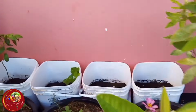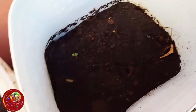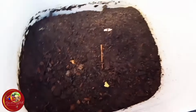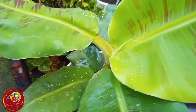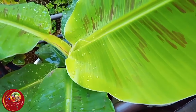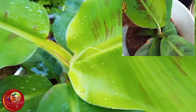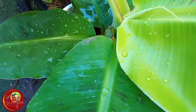So for my Irish potatoes, I'm not seeing any sign of anything, but I am still waiting patiently. Guys, look at this. Look at this banana tree. I will insert a clip of the last time I showed you what it was looking like. Look at this growth. I am in love with it.